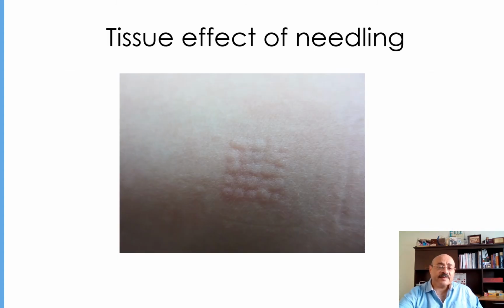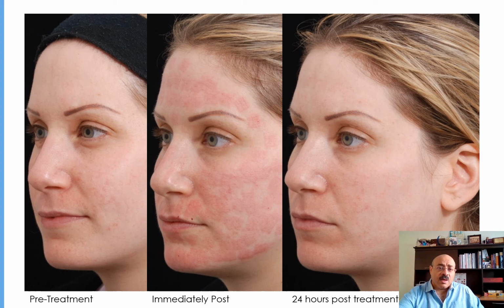The tissue effect is just like the non-ablative fractional laser, and that's why I think that anything that can be achieved by the non-ablative fractional lasers can be achieved with a microneedling radio frequency with the right configuration. We can see the patient before the treatment, immediately after the treatment, and we can see the footprint of the handpiece, where we can see the areas treated and the areas not treated, and then within 24 hours everything is almost back to normal. And that's why I consider this treatment not associated with downtime, minimal downtime.